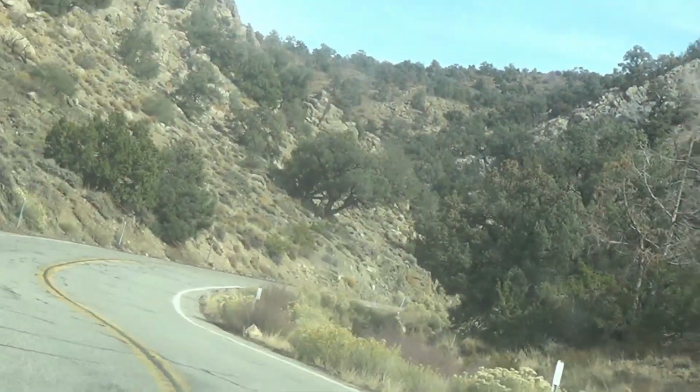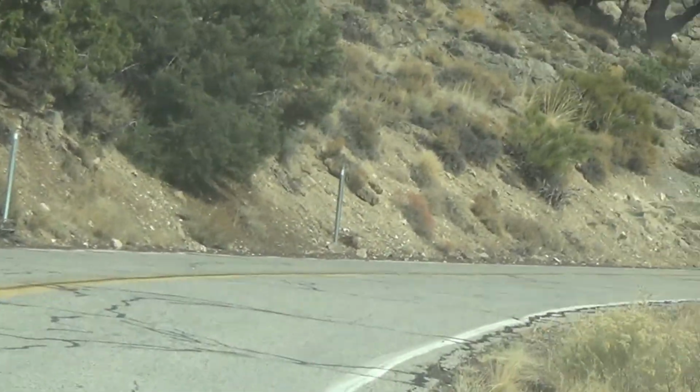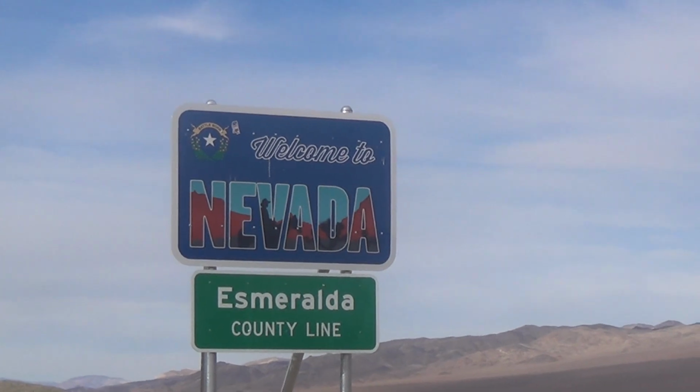I don't think this road could get any crookeder. It's pretty crooked. Okay, welcome to Nevada.